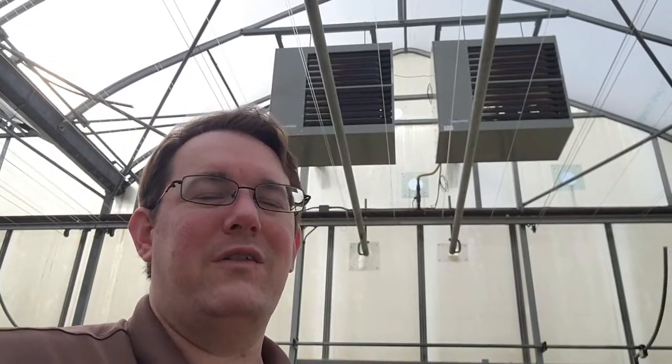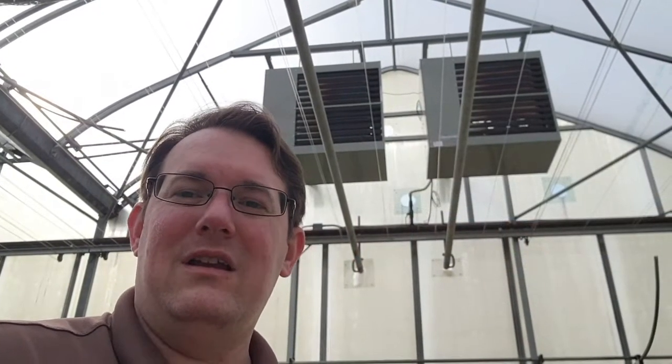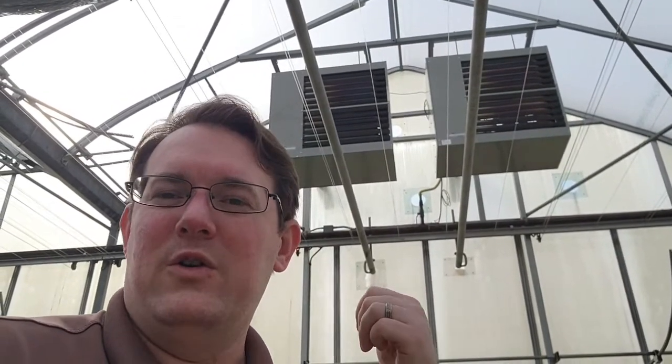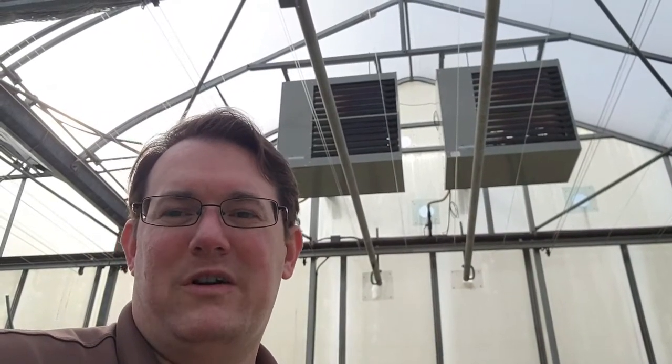Another thing that we're doing in this greenhouse right now, which is the driving range greenhouse, one of our older greenhouses here behind the big red building at Mason, is upgrading our heaters. We're switching out some of the older heaters for newer units that are much more energy efficient. And that's a quick look at what's happening out here in the greenhouse.